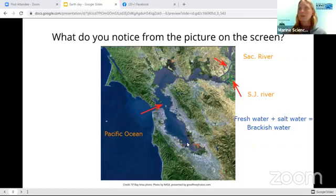So my question to all of you would be, will freshwater or saltwater float? If we put the two in a container together, which one of those should actually float?